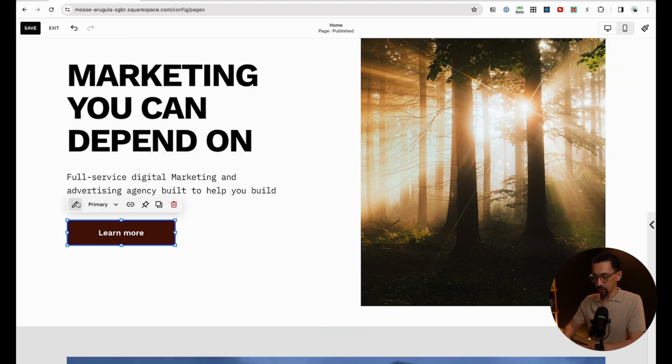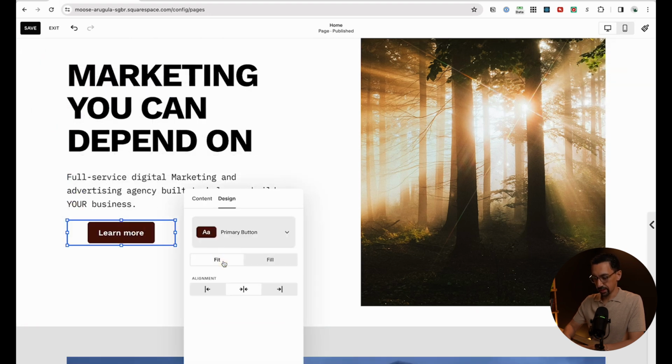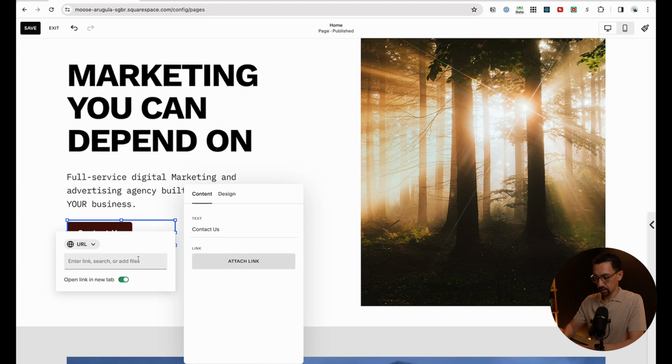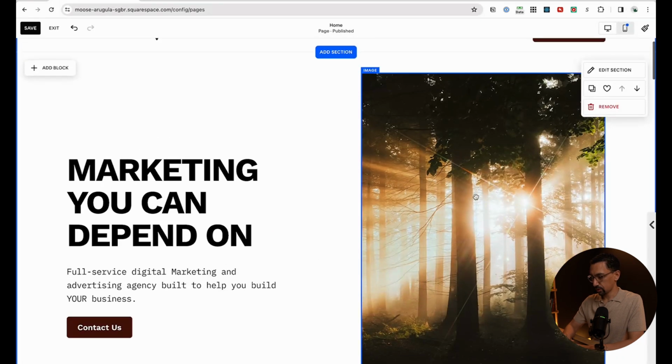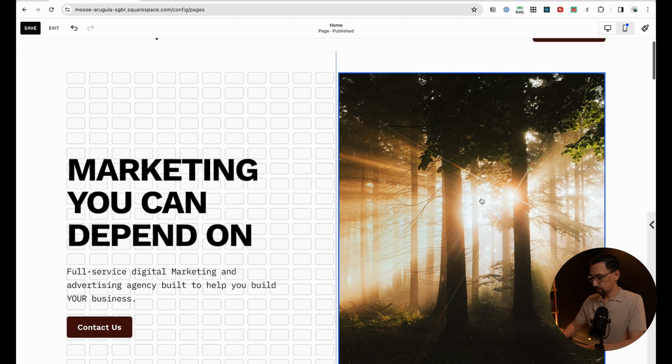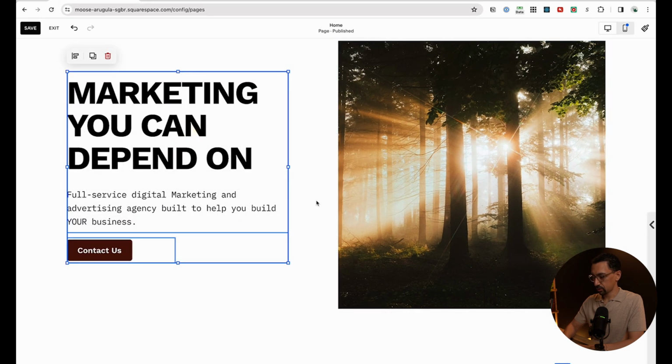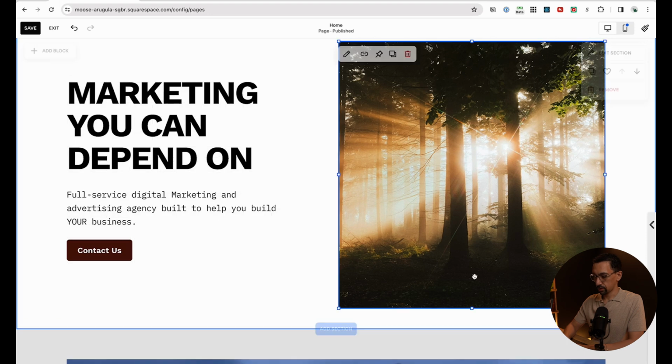Cool. The buttons usually come with fill. I like fit, because that's what we designed. The spacing will be consistent. And then this will be contact. And then here, contact. Boom. We're good to go. That's so much better. This will fill the space more like that. We don't need it to take up so much real estate. And then I'll push this up.